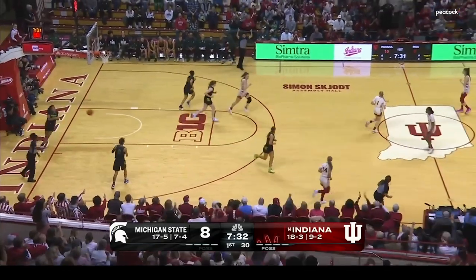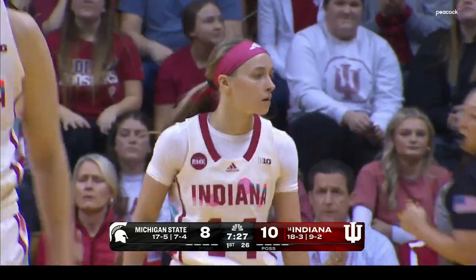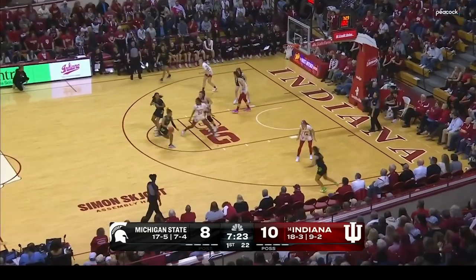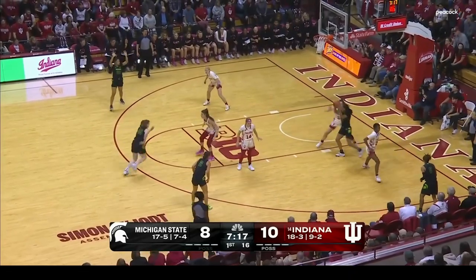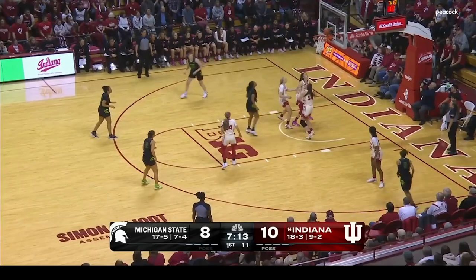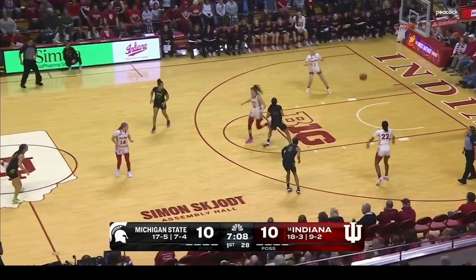Still can't take a breath just yet, Asia. Another three for the Hoosiers. We're not slowing down. Not at all. And Scalia, one of the top in the league in three-point percentage, 20-plus points, four of her last five in the absence of Sydney Parrish. Here's Tate trying to post up last year's Big Ten Defensive Player of the Year. Mac transfer getting it done.